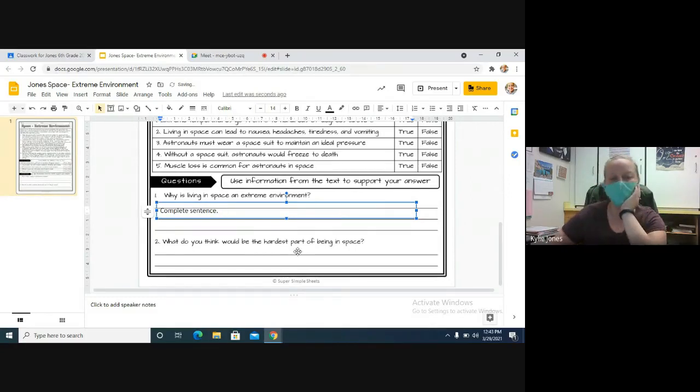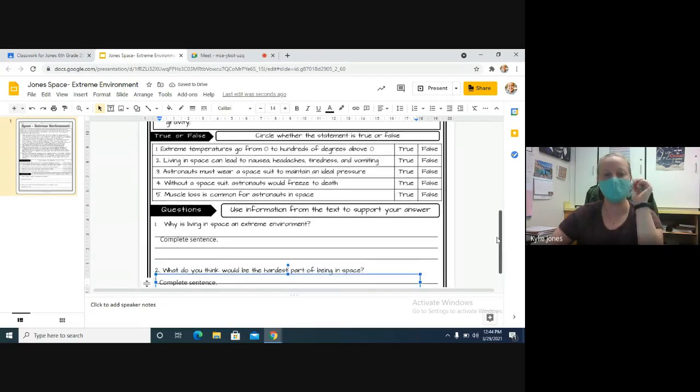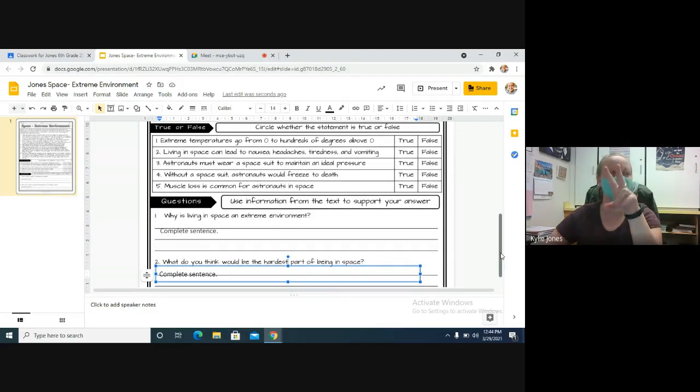And then the second one, what do you think would be the hardest part about being in space? So that's an opinion. What do you personally think would be the hardest part? But I want complete sentences there too. So you guys have 7 questions total to do. 5 true-false, and 2 answer questions.